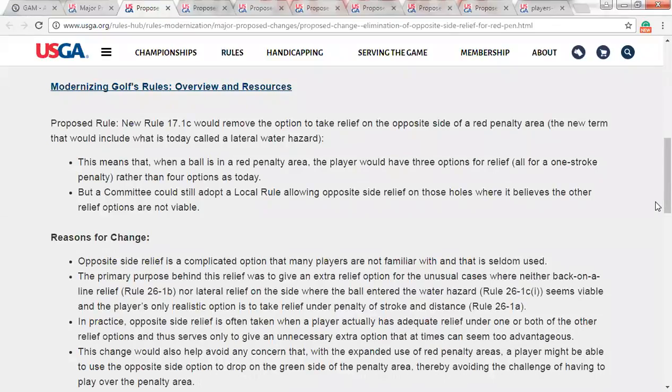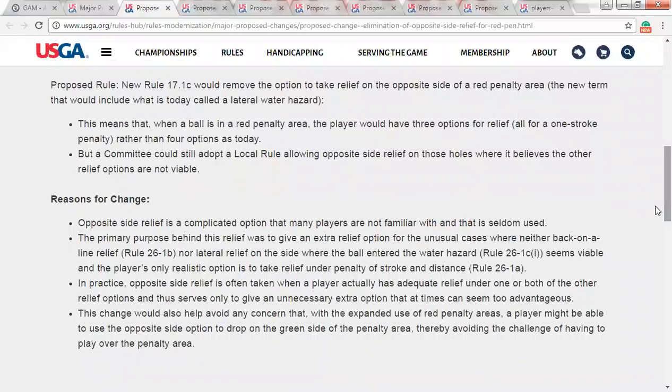The committee would. Opposite side relief is a complicated option that many players are not familiar with, and that is seldom used. The primary purpose behind this relief was to give an extra relief option for the unusual cases where neither back-on-a-line relief nor lateral relief on the side where the ball entered the water hazard seemed viable, and the player's only realistic option is to take a penalty under stroke and distance. In practice, opposite side relief is often taken when a player actually has adequate relief under one or both of the relief options, and thus serves only to give an unnecessary extra option that at times can seem too advantageous. This change would also help avoid any concern that with the expanded use of red penalty areas, a player might be able to use the opposite side option to drop on the green side of the penalty area, thereby avoiding the challenge of having to play over the penalty area.